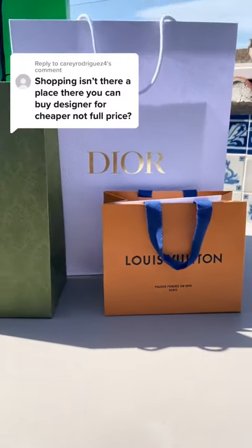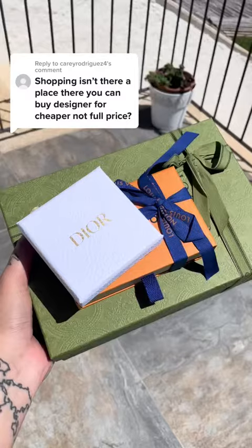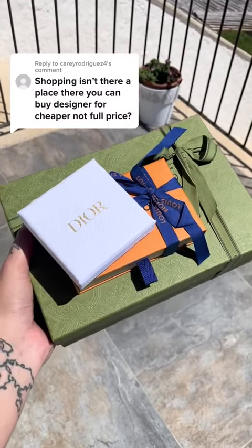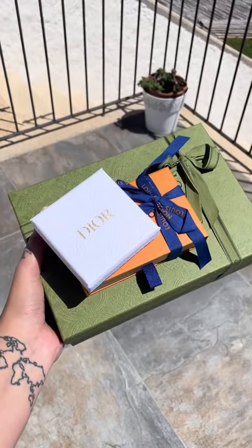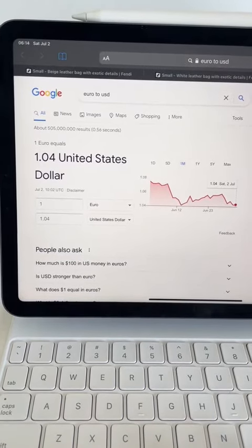During this trip to Italy, I was shocked by the difference in price of designer goods between the US and Europe. Because of the current exchange rate, now might be one of the best times to purchase luxury items in Europe. As you can see, the current exchange rate is nearly 1-to-1, the lowest it's been since the early 2000s.